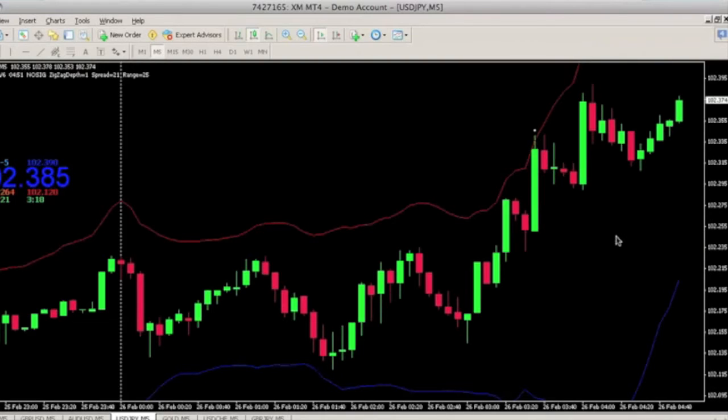Now this works only when there is volume in the market, so I recommend using this strategy from when the New York and London overlap or the Sydney and Tokyo overlap. Now I trade this for about anywhere from 2 to 4 hours a day because this does require looking at charts. Now it isn't that hard if you know how to point it out.